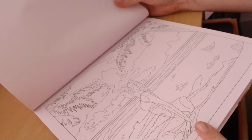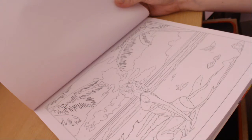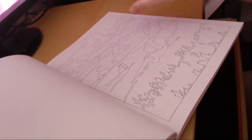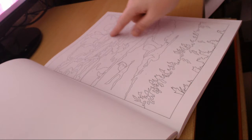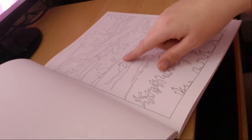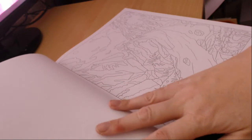Right, this lady's doing some yoga on the beach. We've got our shells and we've got our starfish. And the palm trees. This one, I can't quite work out what that one is. It's obviously some birds, like geese. I think this is all the clouds and we've got the geese flying through the sky.